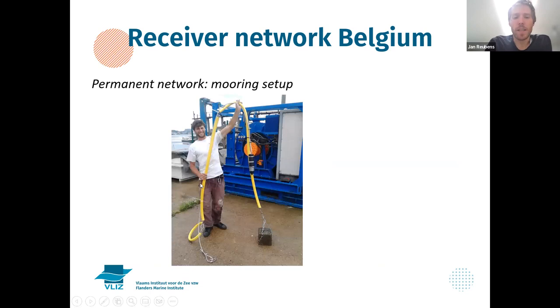So here you see some details on what we have on the navigation board for the permanent network. Actually, we have this loop and we have a chain and a cable. On the chain, it's a chain of about 5 meters length on which we do some tubing. The yellow thing you see is something we put over the chain to protect both the chain, but also the infrastructure that we attach it to.